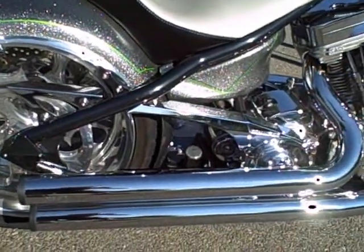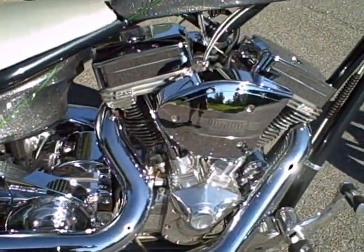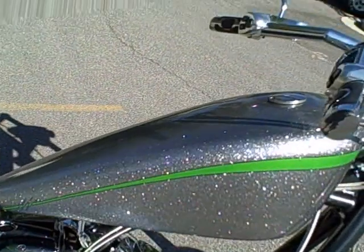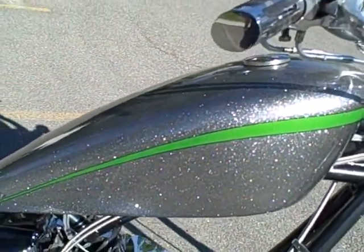Pipes are in great shape. No scratches or blemishes on there. Tank is in phenomenal condition. I don't know if you can see that sparkle or not.